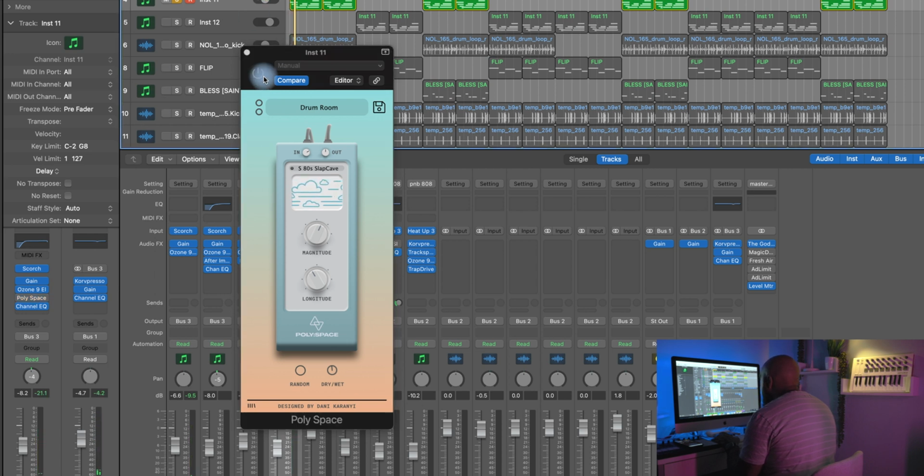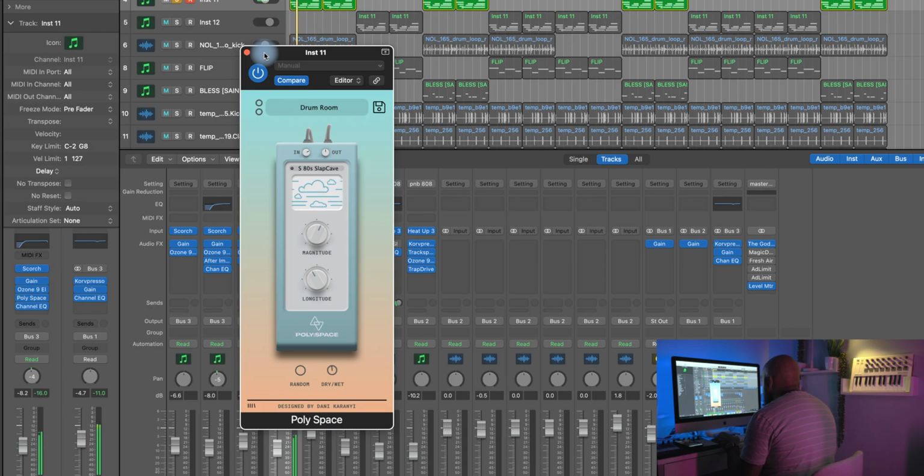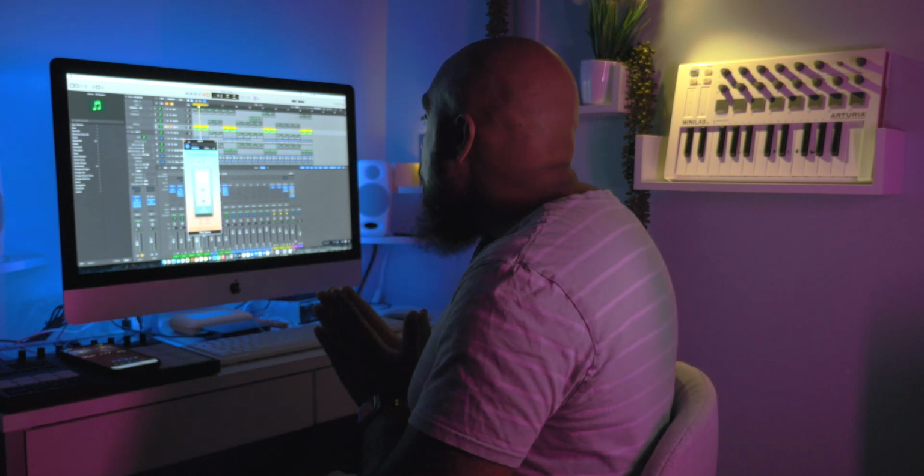So this is the guitar without the reverb. And this is the guitar with the reverb. And I like it. So we're gonna take that, and now we're gonna play the beat as a whole and see how this thing sounds.